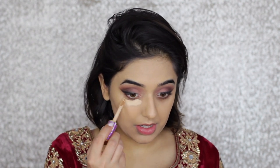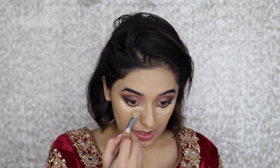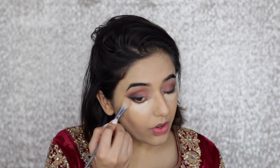Moving on to concealer, I'm using the same Tarte Shape Tape that I used on my lids under my eyes. Deepika's under eyes are actually quite bright in her wedding video, in the picture. So I'm gonna use my usual light sand after this as well. I'm just gonna blend this in. This brush is great for concealer. It's the Real Techniques. It says 200 on it. I don't know if they actually sell them by themselves. This came in a pack with two other ones.